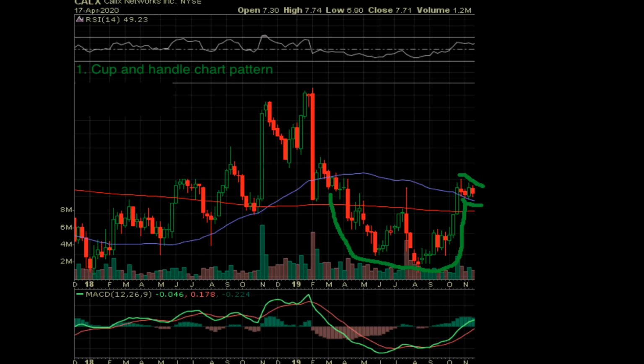Some of you might be thinking, doesn't this look similar to another chart pattern? Yes folks, we have a bull flag here as well. I have yet to see this theory proven wrong, but I can confidently say that every cup and handle has a bull flag inside of it. The opposite, however, does not always hold true.